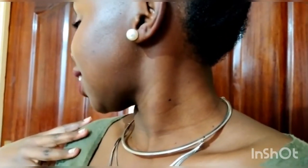So I prefer you have, for me, you must have one gold and one silver, and this is my choice for silver. The dripping part brings attention to the shoulder, it brings attention to the collarbones, and yeah, it just looks amazing like that. And I paired it with white pearls. If you've noticed, I really like white pearls.